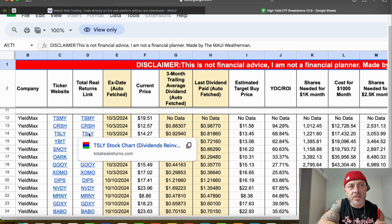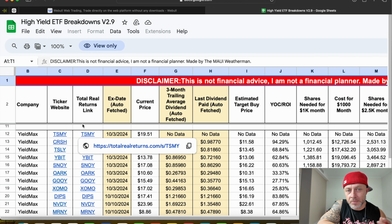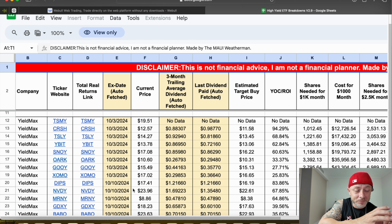So some of these other symbols are all pretty much based on the company that they make money from, like TSMY, right? Taiwan Semiconductor, TSM. The Y is basically for YieldMax. So this is based on Taiwan Semiconductor. That's how they make their money. YBIT is based on Bitcoin, right? If you look down here some more, I'll just show you a few, for example. I'm not going to go over every single one. You can go to the website if you really want to get a look at exactly every single one of these.